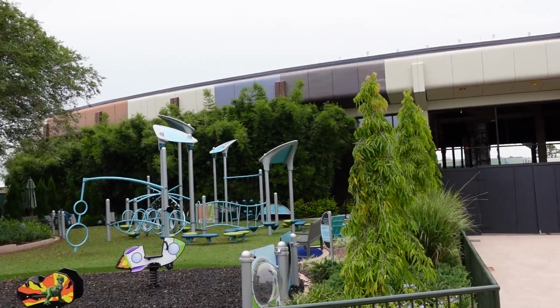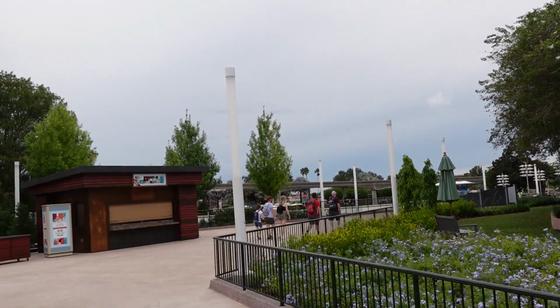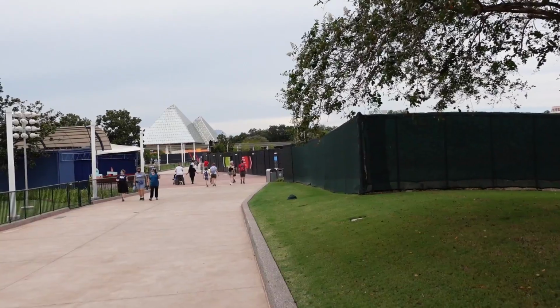And right now we're headed out to World Showcase, get some food. Did want to point out that this festival booth is not open yet. Still says coming this fall. I think it's still summer, right? I think so.